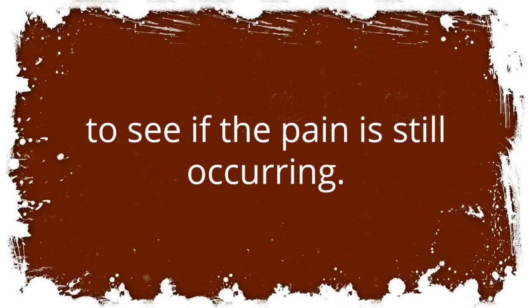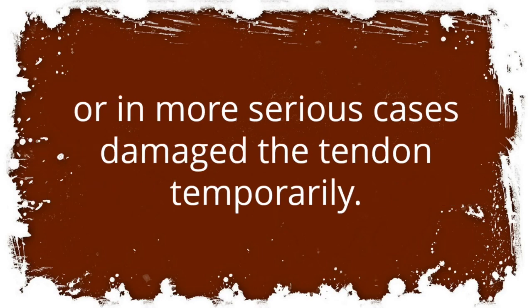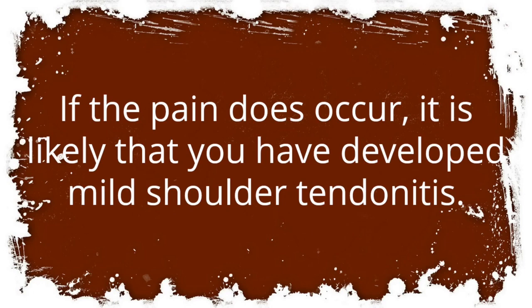If the pain does not occur, then it is likely that you simply strained your shoulder muscle, or in more serious cases, damaged the tendon temporarily. In this case, you should ease back into the activity. If the pain does occur, it is likely that you have developed mild shoulder tendinitis.